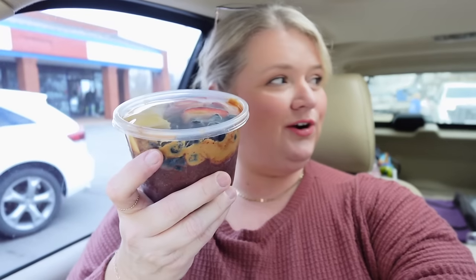I've been talking about acai bowls for a while now, and he makes fun of me because he doesn't understand why I'm so obsessed with a bowl of fruit, basically. But it's just so good, y'all. I've told y'all over and over and over again how much I love these things.